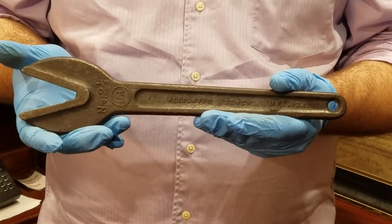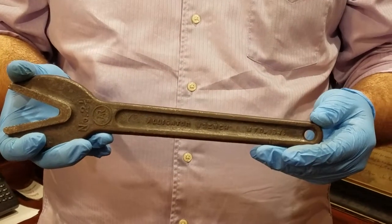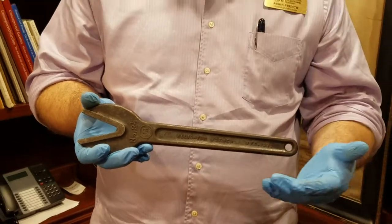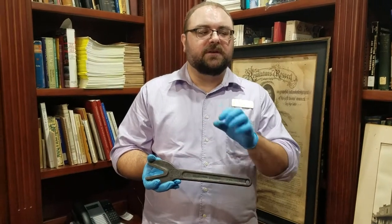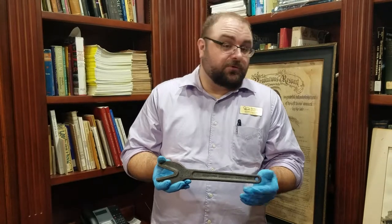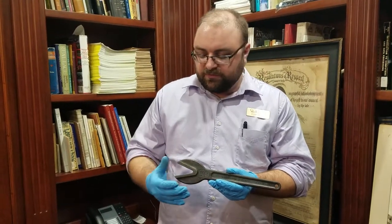And, you know, you see alligator wrenches around, and there's all kinds of ideas of what they were used for, whether they were used for pipe fitters and working on locomotives, what they were used for. There's lots of different ideas of how and what an alligator wrench was used for. And it was probably used by many people for different things.